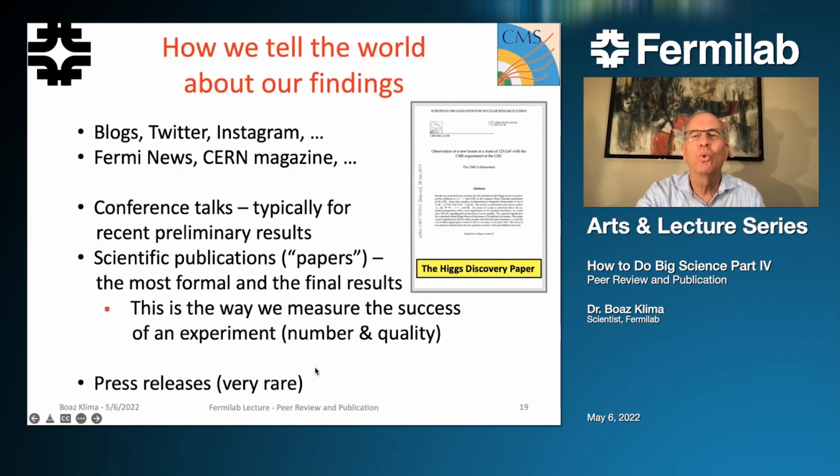And of course, the final word at the end. So how do we tell the world about our findings? There are a variety of ways. The first two bullets describe what I would call the informal way of informing the community. So the one that everybody is familiar with: blogs, Twitter, Instagram.